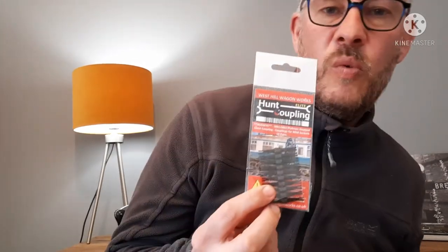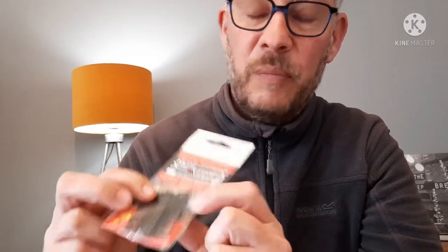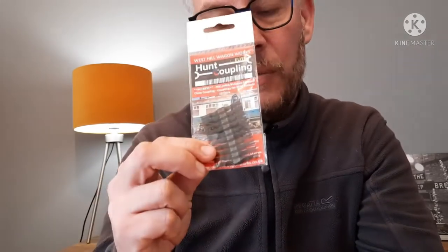We went to the West Hill Wagon Works stand, and we've seen these advertised in Hornby Magazine. These are the Hunt magnetic couplings, and these are Buck 01s, Mark 1, Mark 2, Pullman stepped closed couplings. So I bought these for my boat train, my Pullman coaches. These are a bit more money because they're a bit more detailed and don't look so ghastly to the eye. These look more neat and these are NEM fitting ones, so they'll fit nicely. They're more expensive, but I'd rather pay a bit more and have something that looks more aesthetically pleasing to the eye. So I've got them.